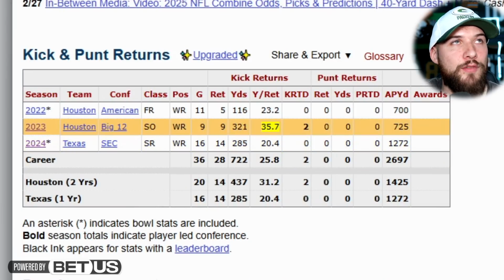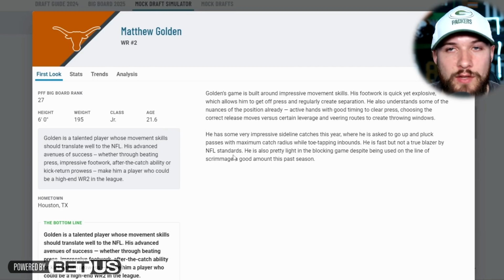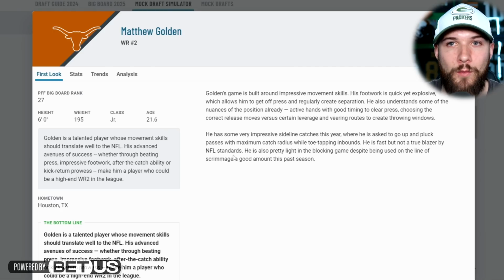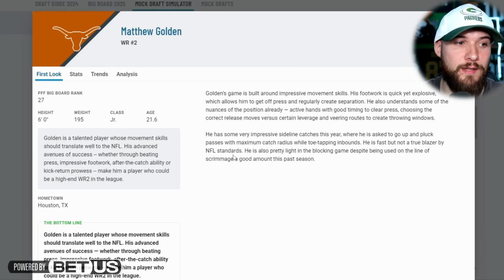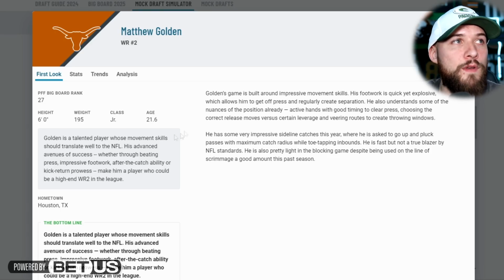He also returned kicks for Texas. So not only can he plug into a take-the-top-off-a-defense receiver role for the Packers, he can be kick return one. You might be going, we have Keyshawn Nixon. Seems all but likely that Nixon doesn't want to do that anymore. At least that's what he stated. Nonetheless, having another guy there would definitely help.